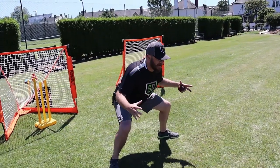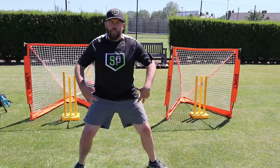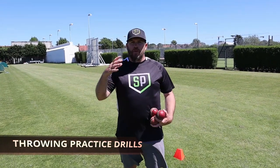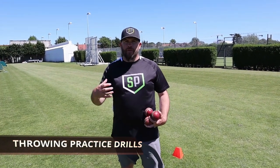So for me, it's really important that we train the legs and we train our feet, not just to be strong, to be athletic. So I'm gonna take you through three of my core throwing drills for teaching cricketers how to have a good arm action and good arm angle.